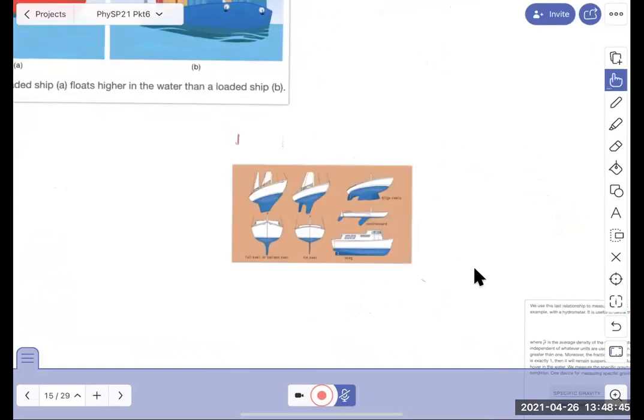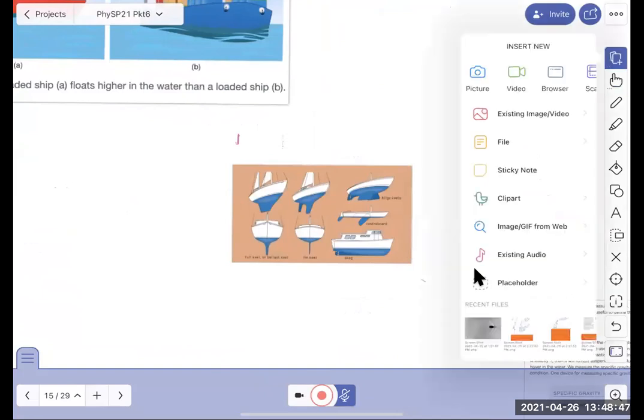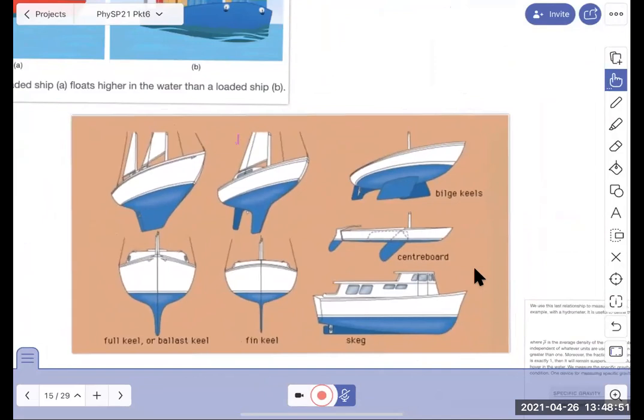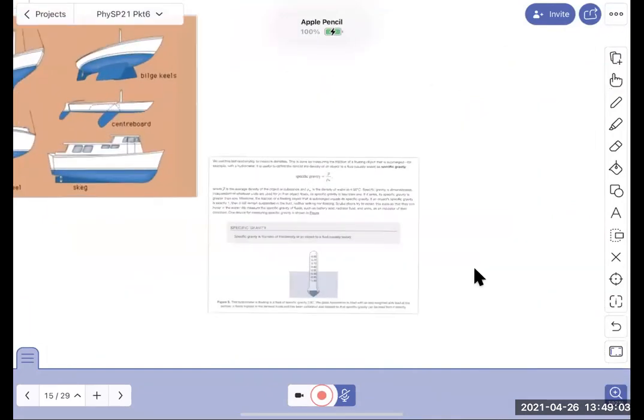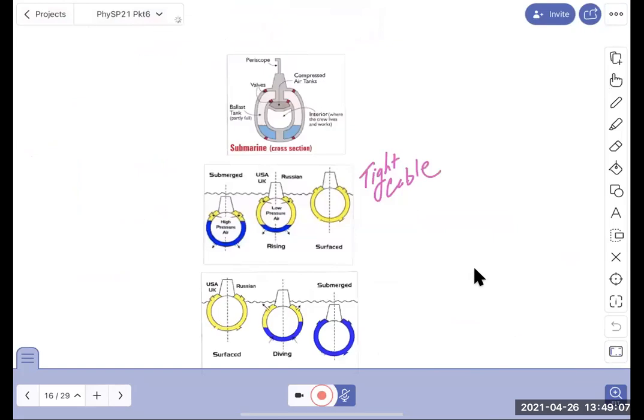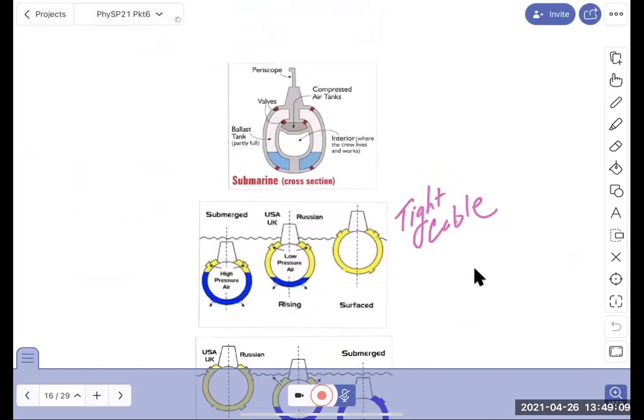Okay, so this is typical sailboats with their keels. So you want to, using Archimedes' Principle, this also gives you stability. You got a lot of torque from the wind, so you have to be able to balance that. Then there's just something here on specific gravity. Let's move on though. Okay, we're about done. Oh, last thing.